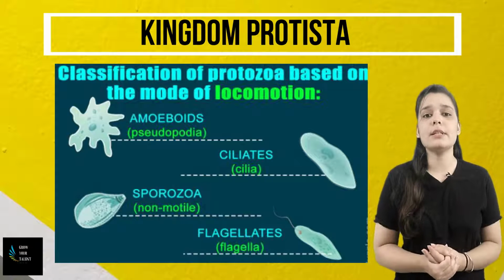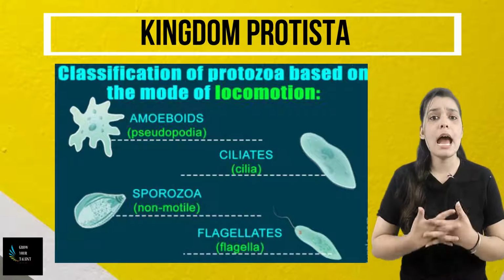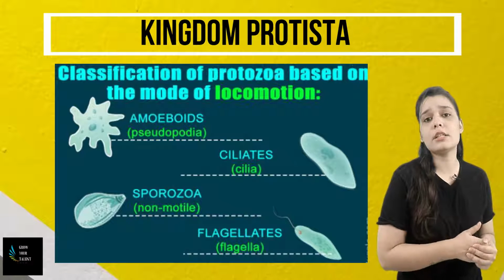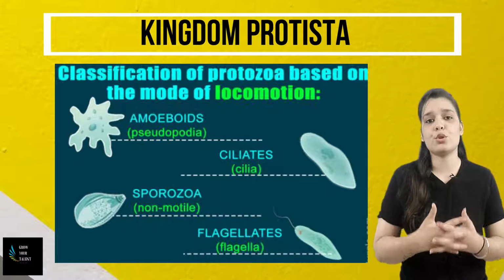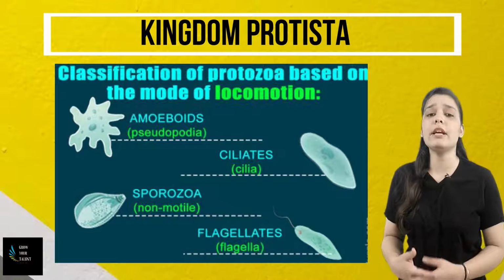The second type is flagellated protozoans. Flagellated protozoans have flagella and they are free living. The parasitic form of this organism can cause a disease known as sleeping sickness. The third type is ciliated protozoans. These protozoans are aquatic in nature and they are actively moving.